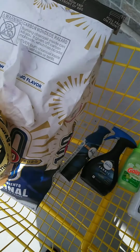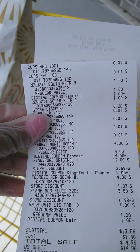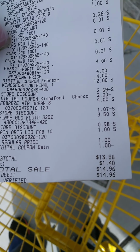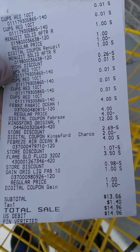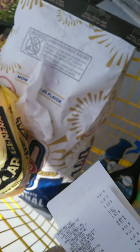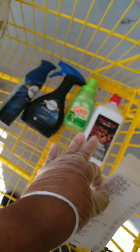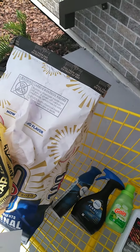They are a dollar each, and we have a dollar off coupon when you purchase two. This is what my receipt looks like. Right there. Subtotal was $13.56. It's for 13 items, but really 7 items because I don't really count the cups since they were a penny. But as you can see, all the coupons came through awesome. Not bad. It's basically paying for this and let's say 2 Renew Its for $15. So 2 Renew Its and the Gain, and we got the lighter fluid and this for free, as well as our pennies. Woohoo! All right, on to the next.